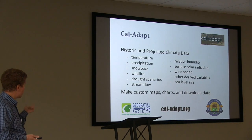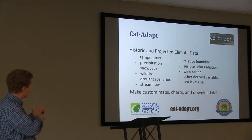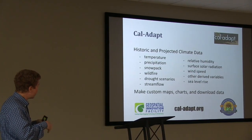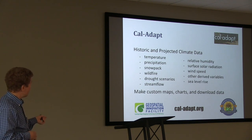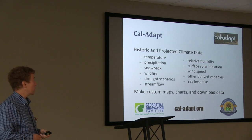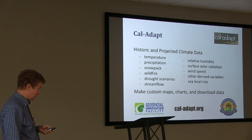Temperature, precipitation, snowpack, wildfire areas, both, again, modeled for the future. A lot of these are based on each other. So, of course, wildfire is modeled based on predicted changes in temperature and precipitation. There are some drought scenarios, stream flow, and so on and so forth. So a good suite of variables that can be helpful.